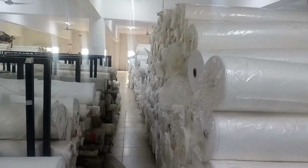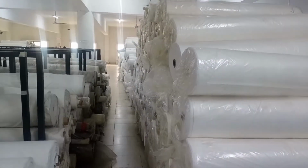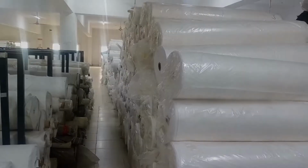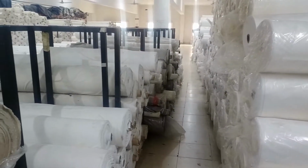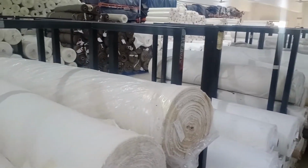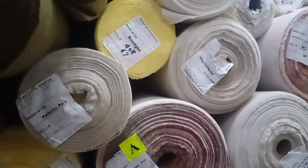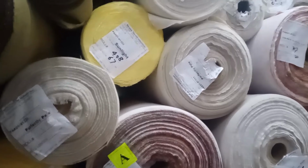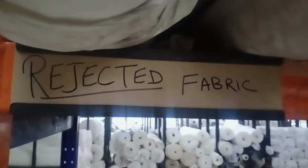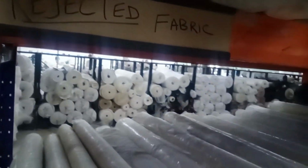This is our fabric department general view. The rolls have been kept according to the buyer and style wise. We make sure the passages are clear. This is a general view. Every roll has been labeled with the details. This is the designated area for the rejected fabric, which has been rejected by the quality department.